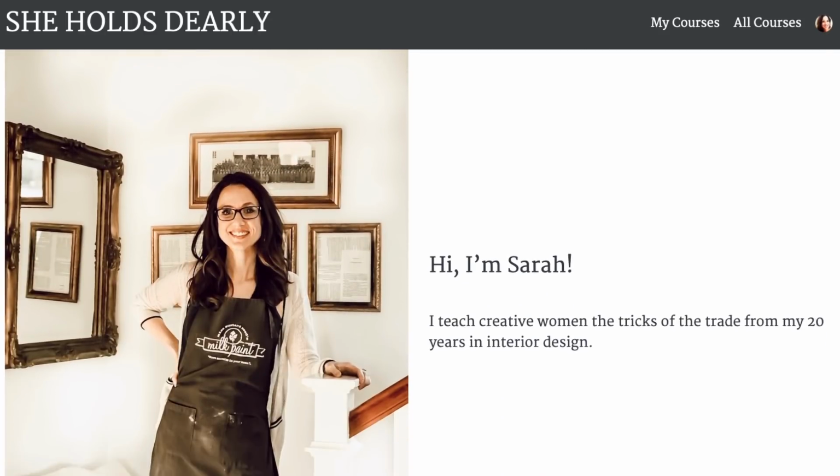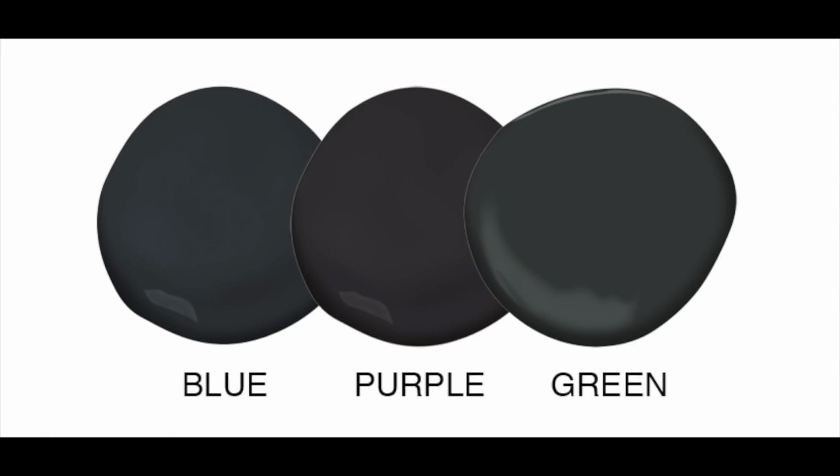I like to teach a lot about undertones and how they react with other colors. Black is going to either have a purple undertone, a blue undertone, or a green undertone. It's very, very subtle, but if you can be consistent with those undertones, your finished look is gonna look a lot more cohesive and professional.